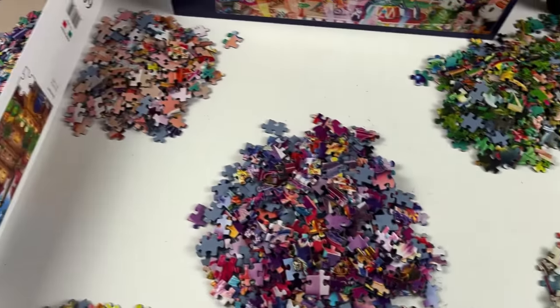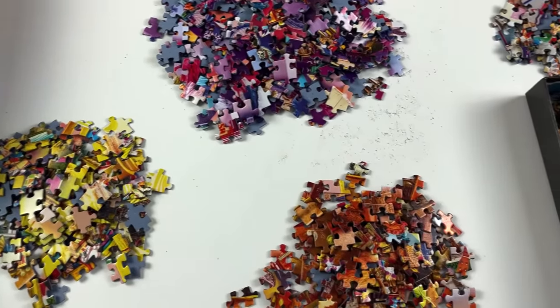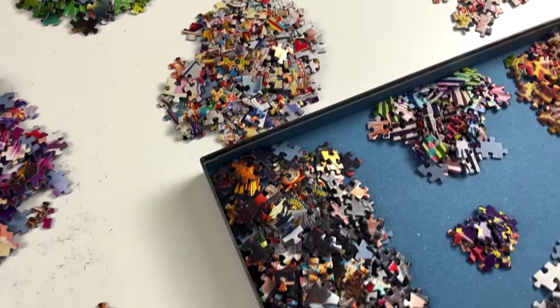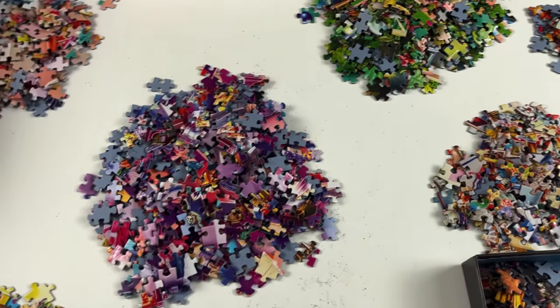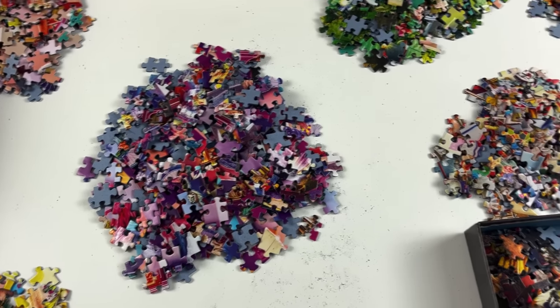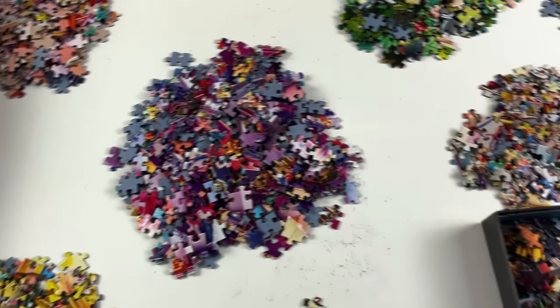Sorting's done. Yay! I've done a good sort with this, I think. I'm pleased with the sort. I did do my usual thing and get really bored partway through, and it was really tempting just to start putting it together, but I want to start this on the table, and I wouldn't really have had enough space to start putting it together at the same time as sorting, so I just carried on till the end. I just can't wait to start this puzzle.